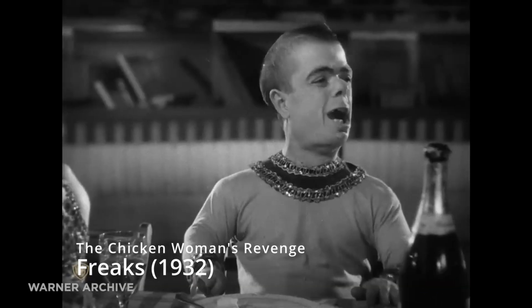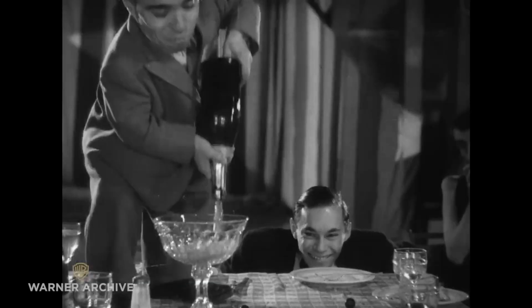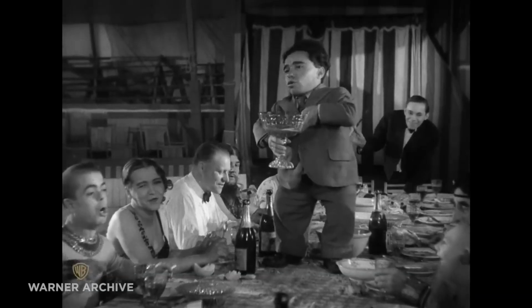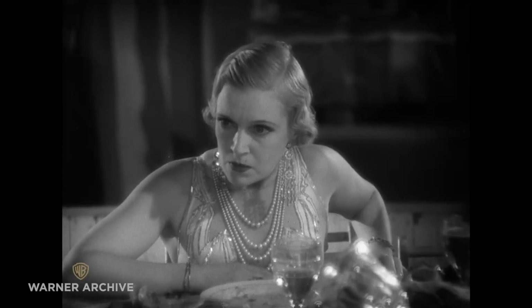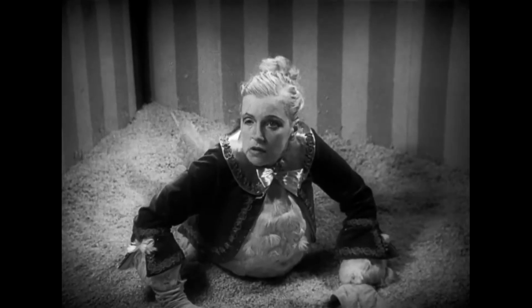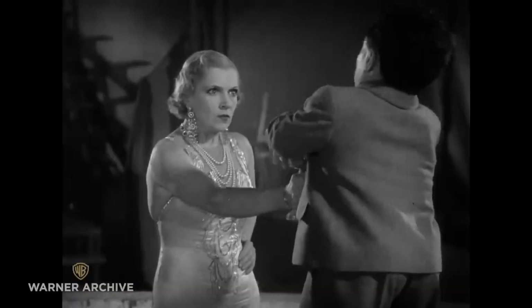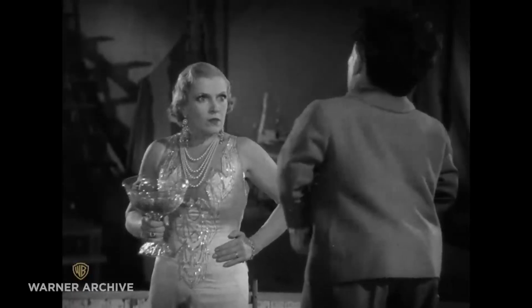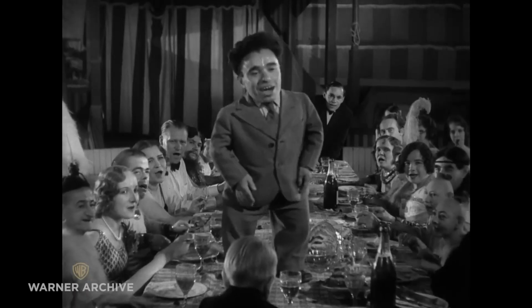Number 7, Freaks, 1932. Tod Browning's film used real circus performers as actors. In the shocking climax, the freaks get their revenge on the cruel trapeze artist Cleopatra by mutilating her into a grotesque chicken woman. This transformation scene was so disturbing that the film was banned in several countries for decades.